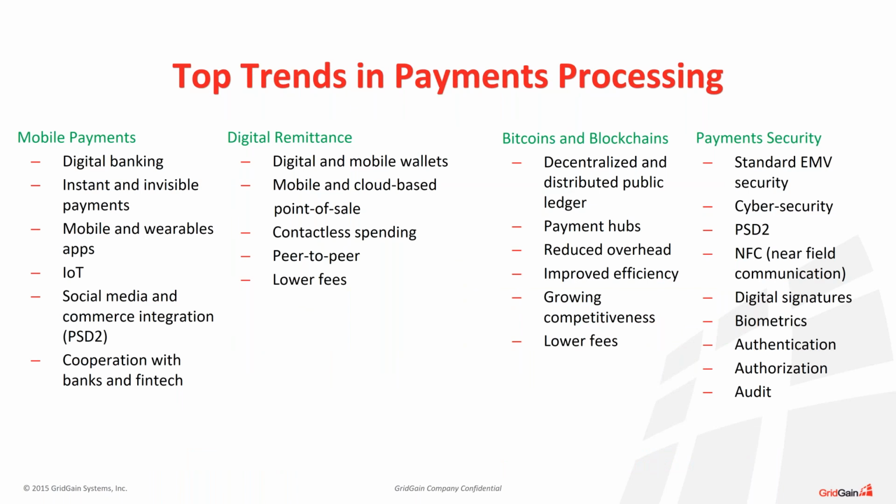So what are some of the top trends that we observe in the payments processing industry? Well, I wanted to sort of split it into four parts. One is mobile payments, second is digital remittance, third is bitcoins and blockchains, and fourth is payment security. Those, I believe, the four trends mainly we can see in the payments processing space. So what's mobile payments? Well, that's where the digital banking comes in, right? So part of the digital banking, you always have payments because you need to transfer money, you need to finance certain purchases, and that's where the banks come in with the offerings for digital banking.